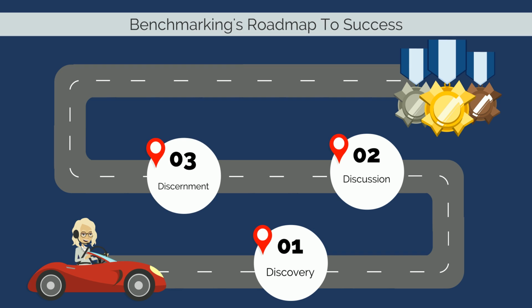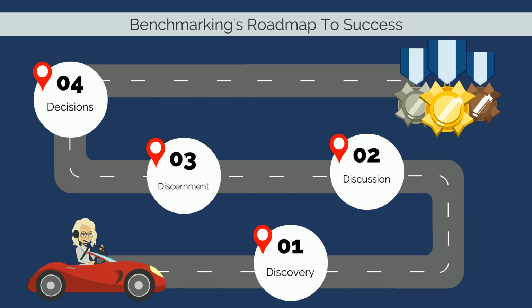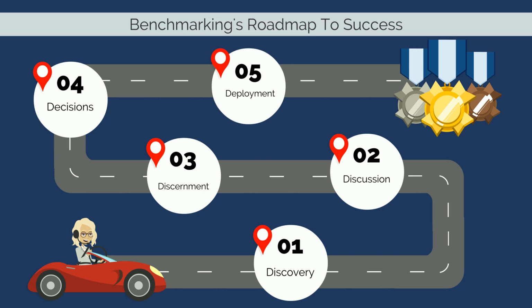This stage involves identifying specific fixes, determining their costs and benefits, and prioritizing them. Decisions. Here you choose among your potential initiatives with an eye toward low-hanging fruit. That is, what initiatives top the list in terms of being easy, quick, low cost, and impactful. Deployment. This is the implementation phase, following which you will want to benchmark again to determine how your efforts improved your competitive position, which will provide you with great fact-based visuals for your senior management meetings.